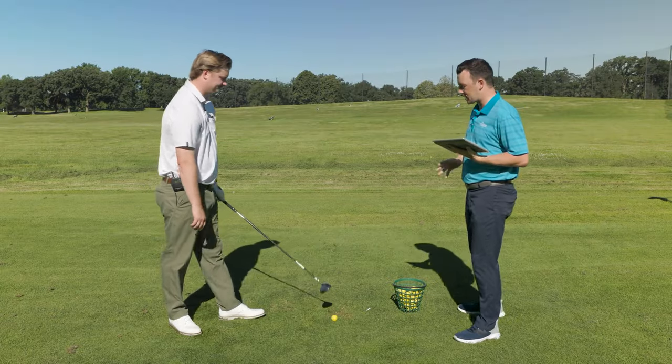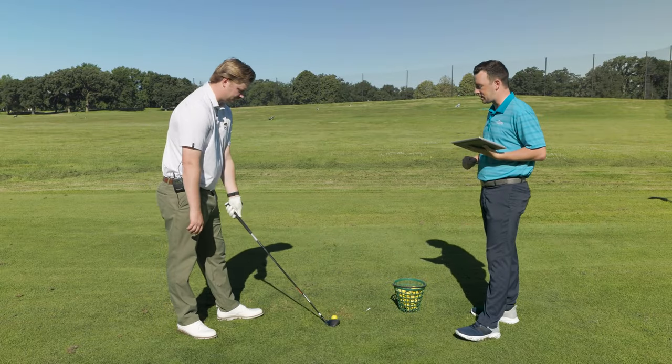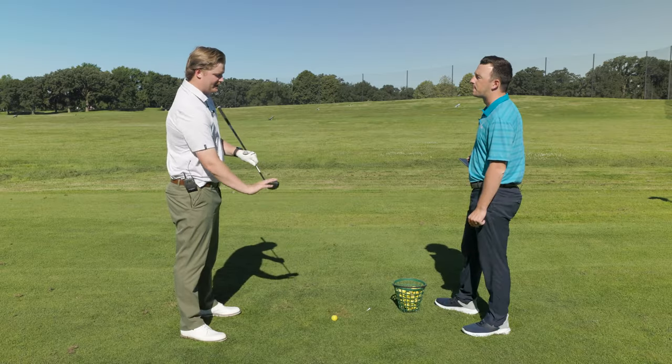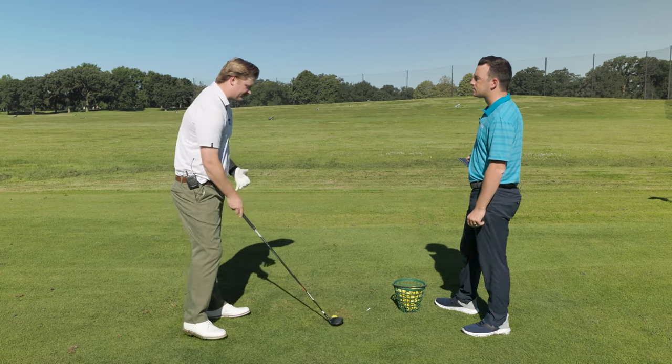All right, so the Paradym AI Smoke to start. Tell me what you see when you look down at that one. I mean, this face is very, very square. I actually carry a PING and a Callaway fairway wood both in my bag, so I'm familiar with each look. For me, Callaway at address looks very square. I do like the difference in the top line there, that metallic straight edge and then the carbon tapering in at the back. It really feels like it allows me to line it up fairly straight.